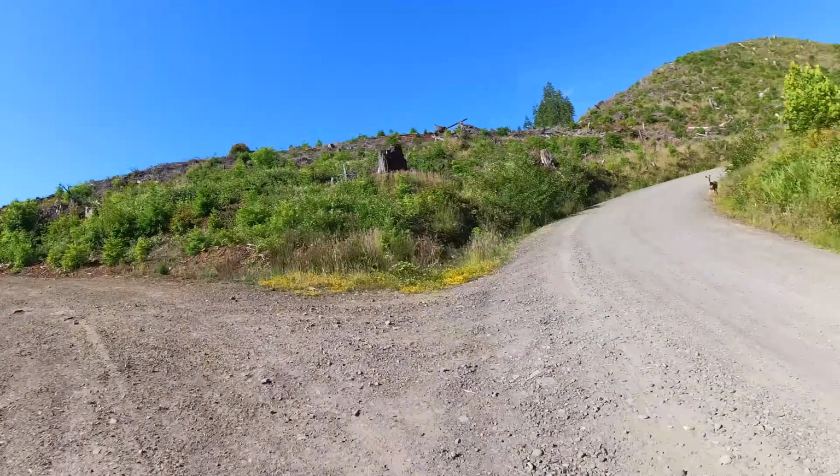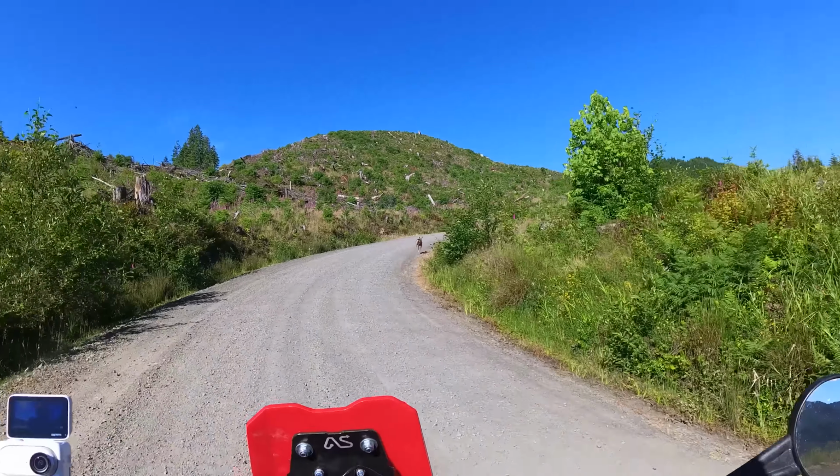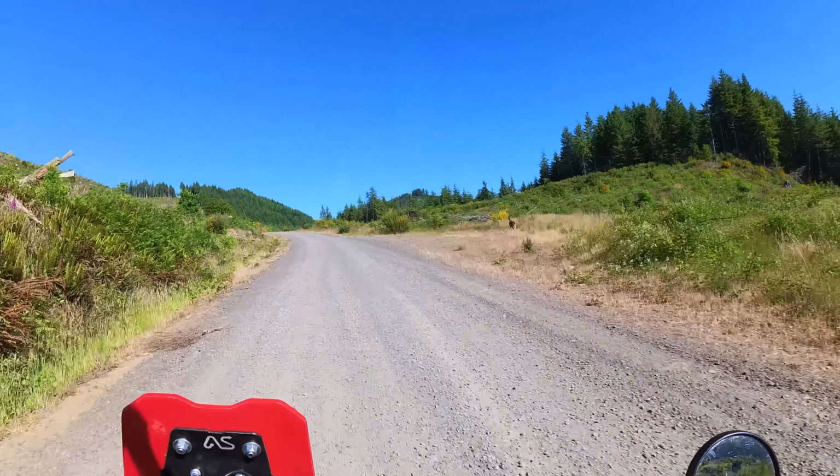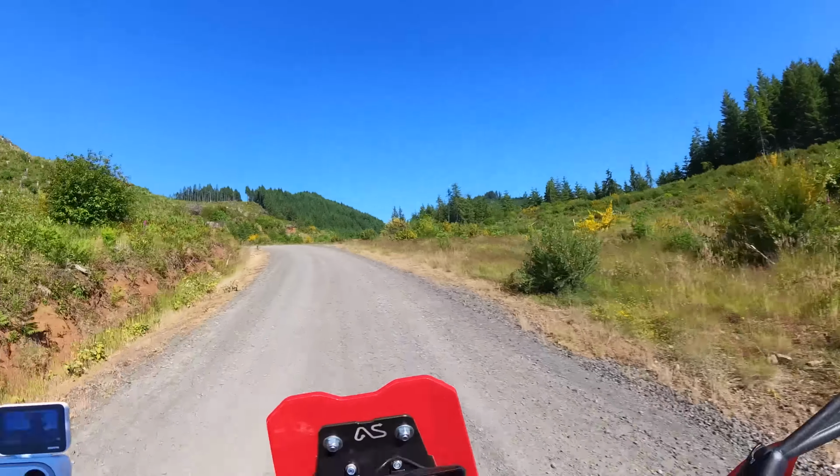That's not the way I want to go. I thought that was the road. Oh, deer. Hi, deer. Bye, deer. Sorry you're scared. Yeah, get off the road. Good deer, good deer. Okay, bye.